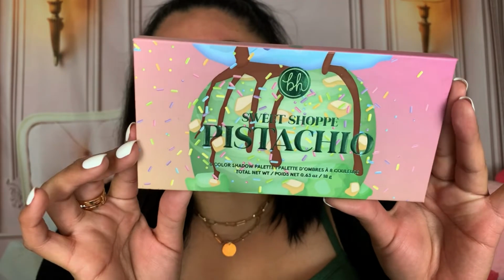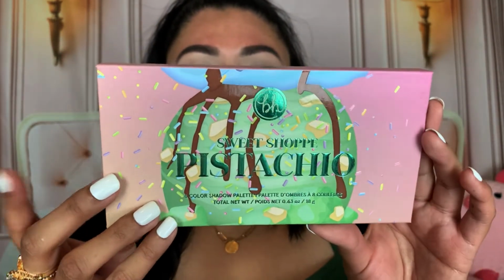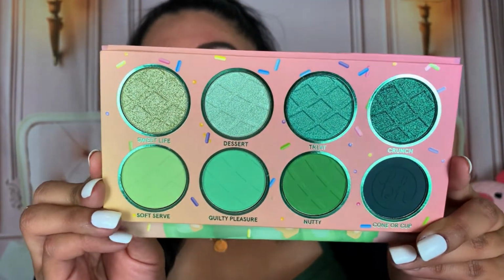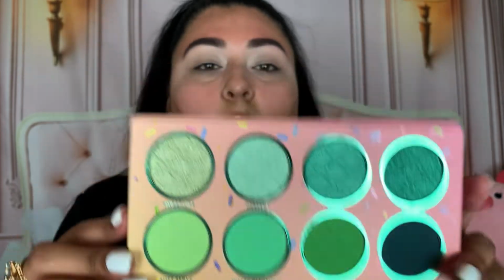So for today's palette, we're gonna go in with the BH Sweet Shop Pistachio palette that I found at my local TJMaxx or Marshalls for like really cheap. I've never really owned these types of palettes, but so many people rave about the BH formula, and this is the one again in pistachio. Really cute, and I did also feature this on my Instagram. They had this one along with the pink one, and this is the one that I chose, and it works out so well for today's video.